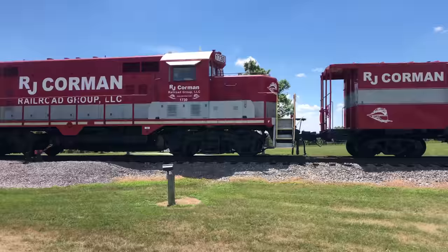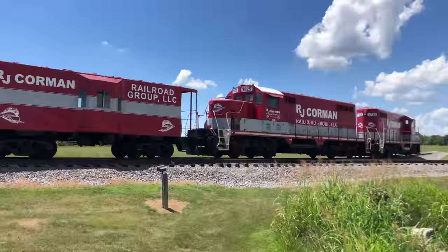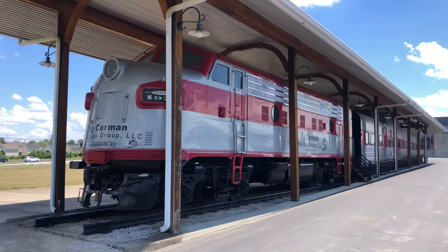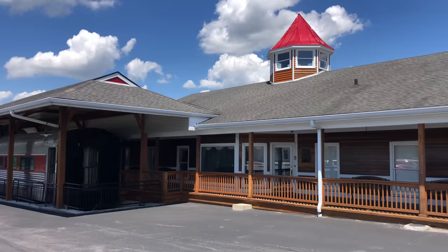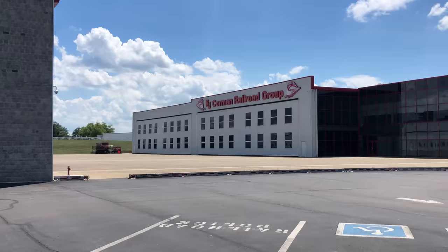All this near Highbridge, Kentucky, the headquarters of R.J. Corman. Really beautiful property out here. There you go. Thank you. This is a huge place. This is really cool, folks.